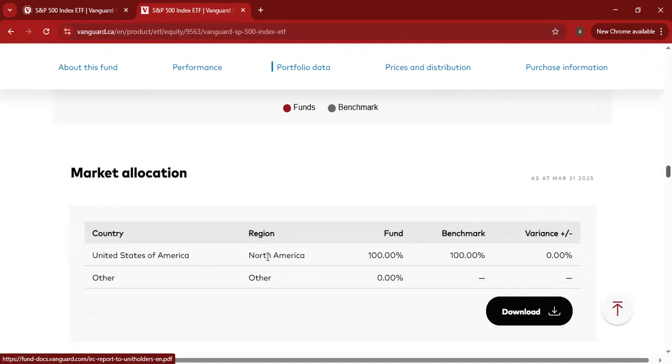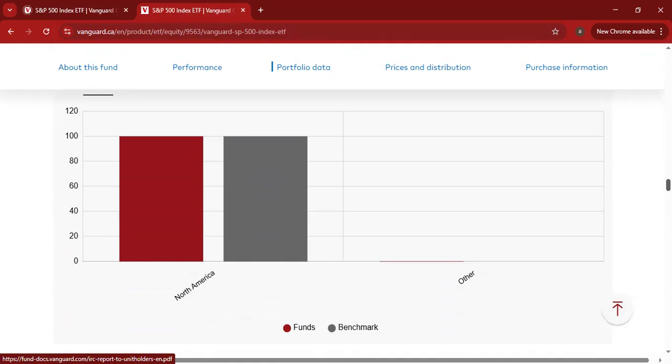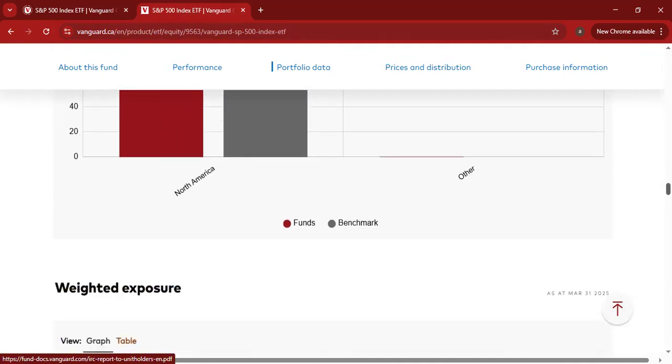So if you don't want to put your money into companies that come from one country, maybe you will say, oh, this one is not for me. But if you believe in the diversity of the companies that make up that fund, then you can go ahead and buy the ETF and see how it goes. Regional exposure is only North America, which is also narrowed down to only the US.